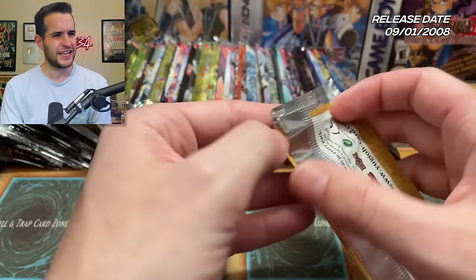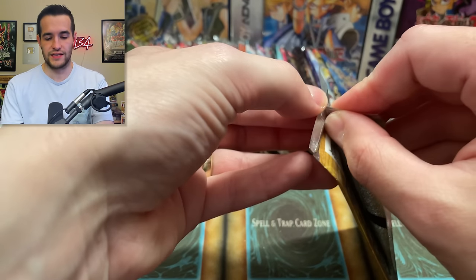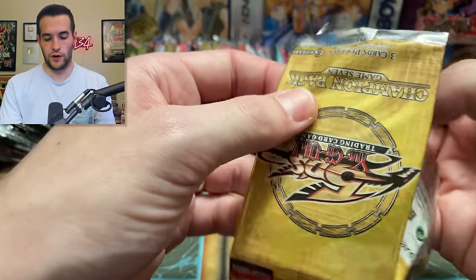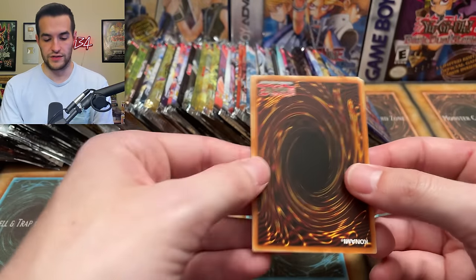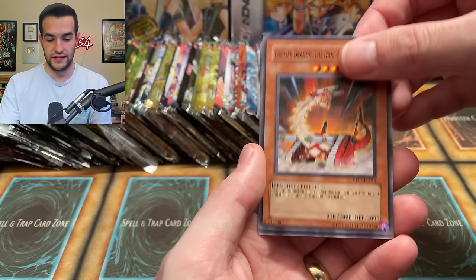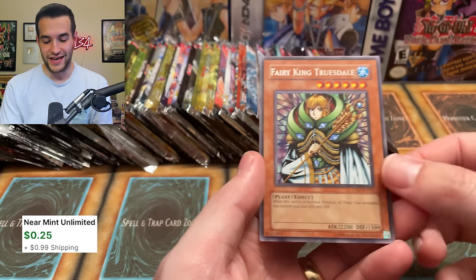Champion Pack 7. What's in here? What's in Champion Pack 7? I think this is sort of a dud in terms of Champion Packs. It's not great. I don't think there's too many crazy ones, but I could be wrong about that. Let's see. I think last time it was actually at the front, so let's do this. We have a Fusilier Dragon, the Dual Mud Beast, counter, and the Fairy King Truesdale. Nothing crazy in that one.